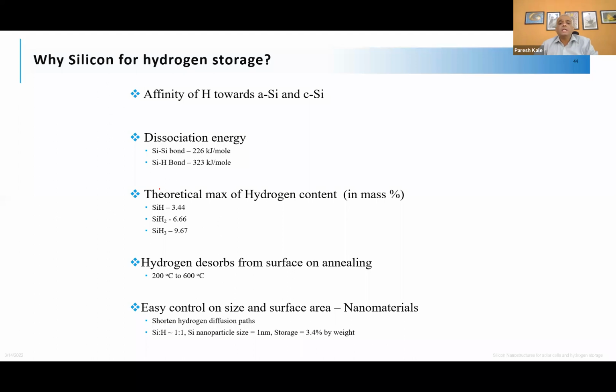And as far as the increase in hydrogen uptake is concerned, we know that we have to control the size and surface area. But when we go for very small structures, say quantum dots, or very thin films, the interesting thing is the hydrogen diffusion paths are shortened. It means hydrogen can go inside even that small grain of silicon or a small quantum dot, and it can sit inside.